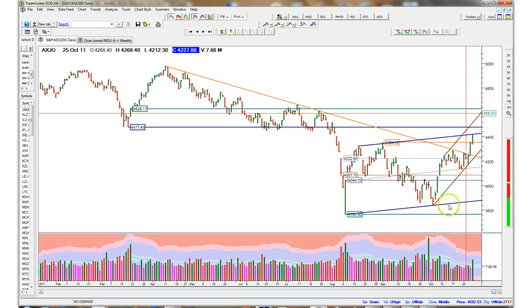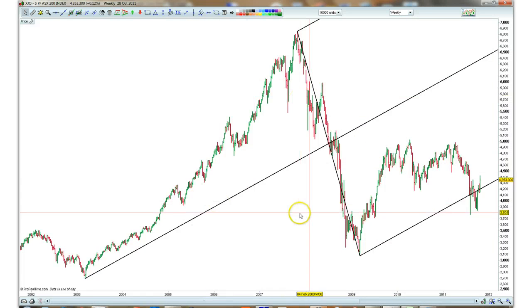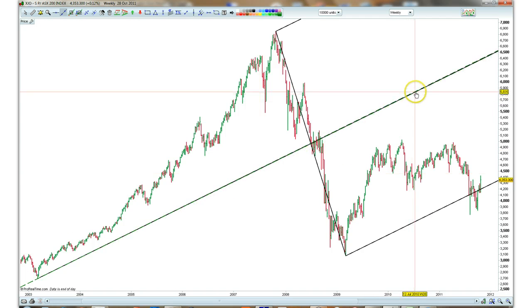What else can we have a look at? I'll probably go to ProRealTime, and we can have a look at some pitchforks and things just to give us some idea. There's our weekly chart. It's a big pitchfork, and it's probably not that useful to us, except I notice, I'll just draw a line through there.